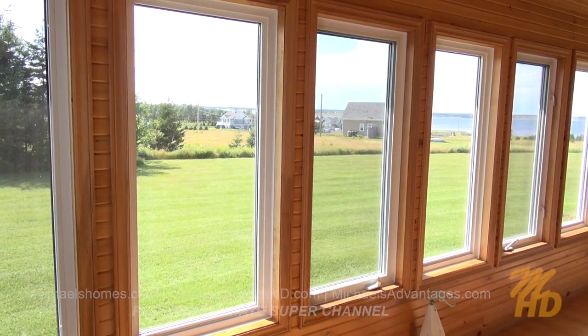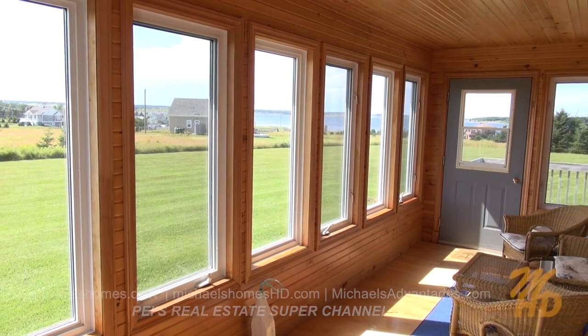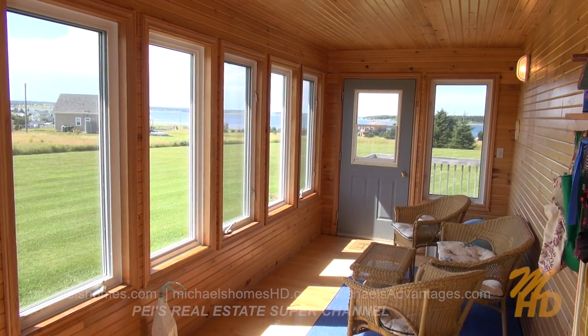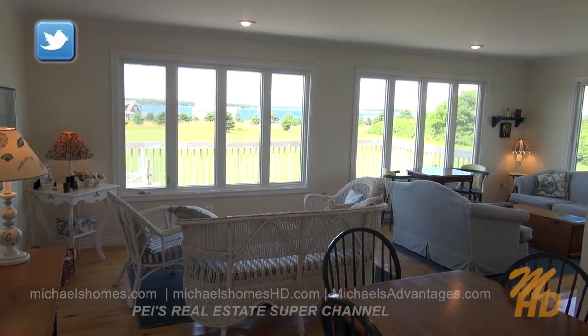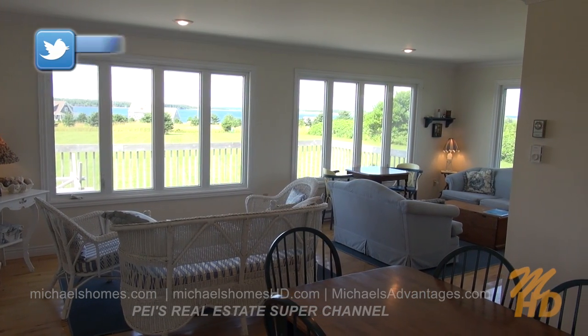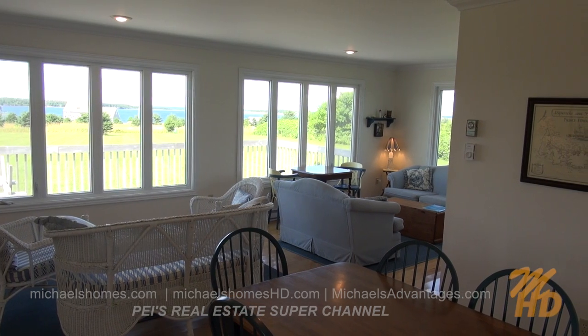As soon as we enter the front door, we are greeted with this extra large, screened-in and windowed-in sunroom, complete with a door that exits to the back deck with amazing panoramic water views. And just next to that is the entrance to the main house, which the living, dining, and kitchen area are all surrounded by windows, the majority of them with phenomenal water views.